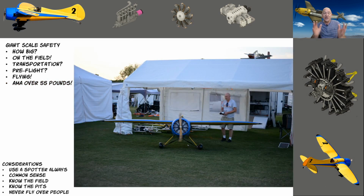So that's pretty much it, everybody. There's so much rumor and so much BS out there about flying giant scale airplanes. They can be done safely, but there is a responsibility you have as a pilot to make sure you're not endangering people. Just like flying a little EDF that goes 150 miles an hour, you've got to show some responsibility on that. But a big airplane has a lot of inertia.